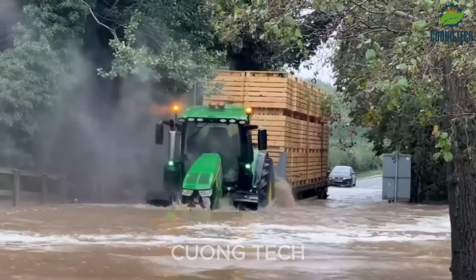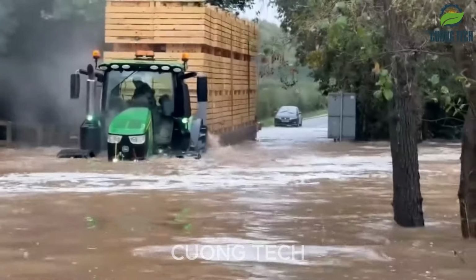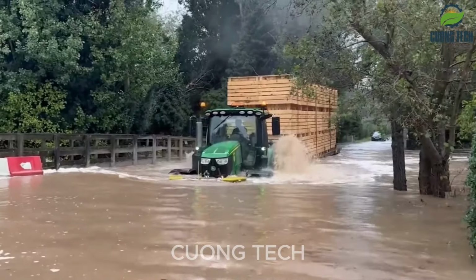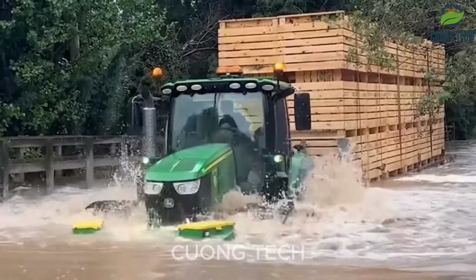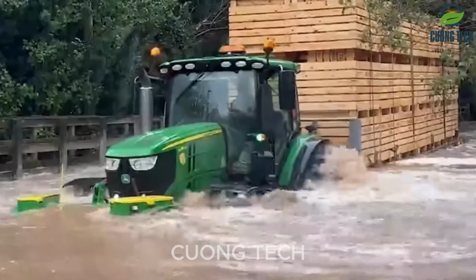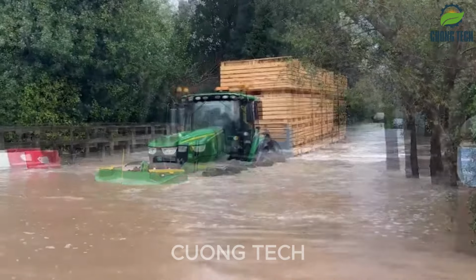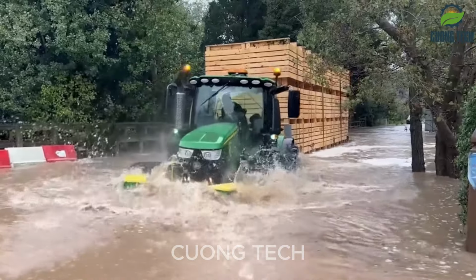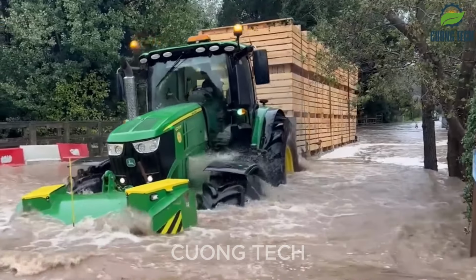This tractor isn't just plowing through a flooded ford, it's defying the odds. With water levels at a staggering 5 feet, this machine showcases incredible power and resilience. The driver's confidence is evident as they navigate the treacherous currents, proving the tractor's exceptional traction and stability. It's a testament to the machine's robust engineering and the operator's skill. However, this daring feat serves as a reminder that while impressive, such risks should not be taken lightly.